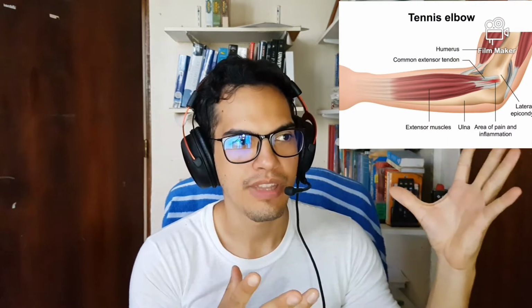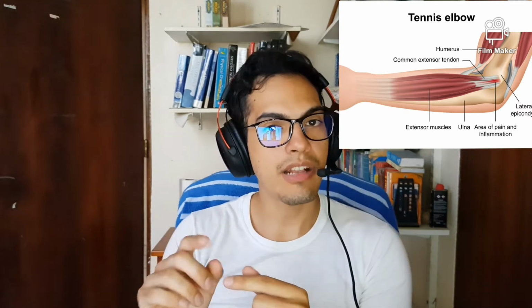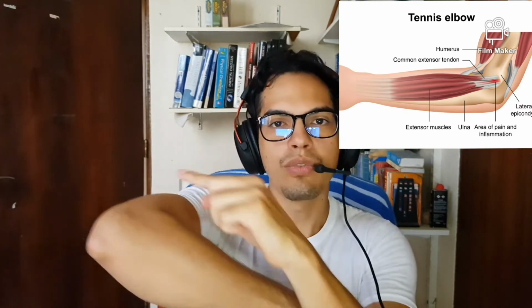So, look at this diagram right here. Boom. I really hope I know how to edit pictures into the video. Now your elbow has two of these tendons, one here and one here. If the outer one hurts, which is also the lateral one, it's called tennis elbow. But if the inner one right here hurts, which is called the medial one, then you have golfer's elbow. It's basically two terminologies for the same situation, but one of them is on the outside or the inside, yada yada, you know, doctors and their smartness.